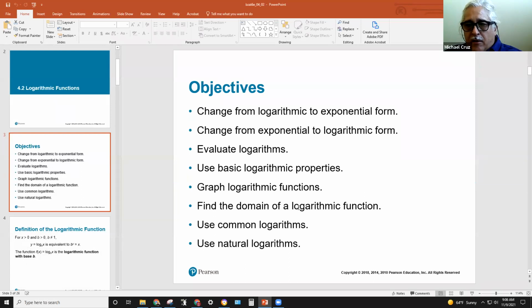Now, since they are inverse operations, we should be able to take logarithms and change them to exponents and exponents to logarithms. We should be able to evaluate logarithms and then use basic logarithmic properties. We should be able to graph to a certain extent and find the domain. Again, that's looking at the x values. Now, what's going to change with the logarithmic functions, and this is one of the few times that this happens, is that functions generally are going to have a domain of negative infinity to infinity, or all real numbers. Here it changes slightly because the input of a logarithmic function is limited.